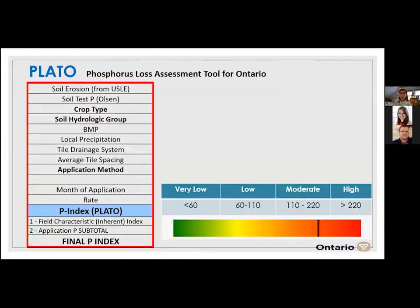In our nutrient management software, we have just put in a phosphorus loss assessment tool for Ontario. It's like a phosphorus index, and it takes into account erosion, soil test, crop type, hydrologic soil group, or drainage class, basically. Some of the BMPs that are happening, local precipitation, is there tiling? What is the average tile spacing? What is the application method? What is the application timing? What is the application rate? And those all get put together to give us a phosphorus index.